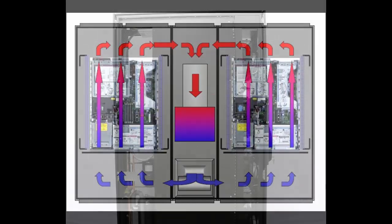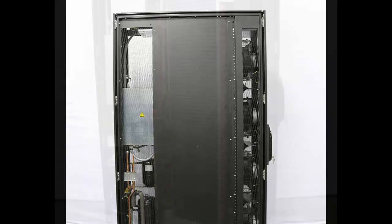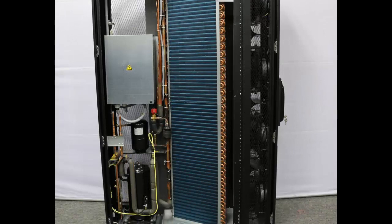This rack version, shown here, has 4 pull-through fans in the front and side openings at the rear to pull in the hot exhaust air, remove the heat as it passes through the evaporator coil, and then pushes the cooled air into the front of the adjacent equipment racks. Designed to maximize efficiency, this refrigerant-based split system will save you money up front on installation and reduce your energy costs throughout the service life of the product.